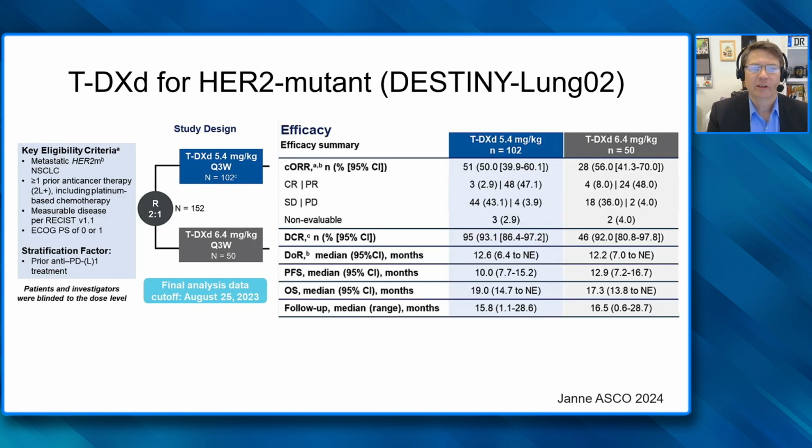First, we'll talk about T-DXd, also known as trastuzumab deruxtecan, for HER2 mutant non-small cell lung cancer. So we'll be talking about both HER2 overexpressed protein expression and HER2 mutant. But first, starting off on the established data for HER2 mutant non-small cell lung cancer, last presented by Pasi Jänne at ASCO 2024. This was the DESTINY-Lung02 study.